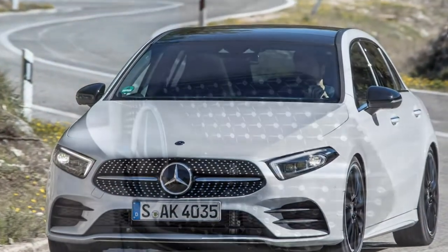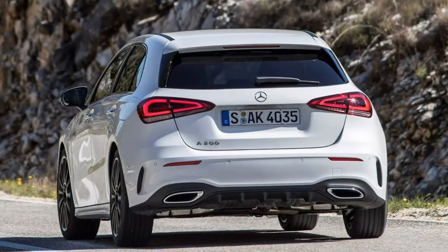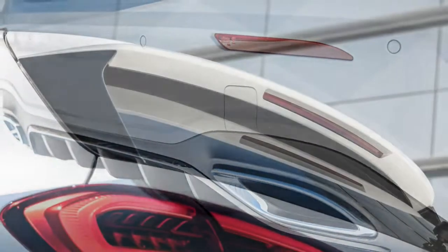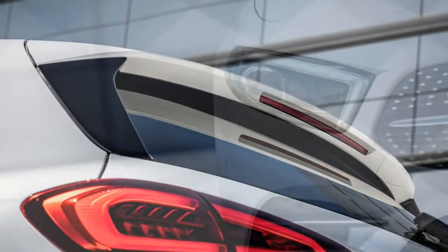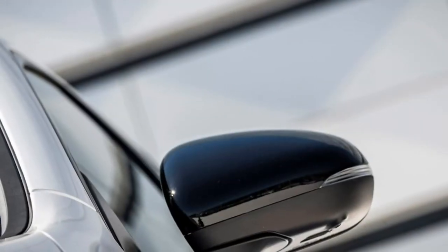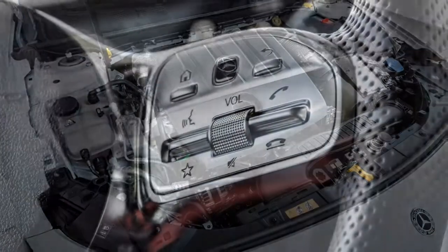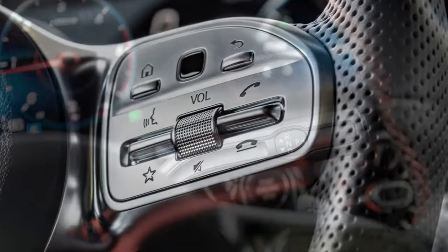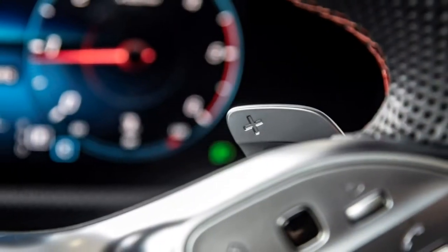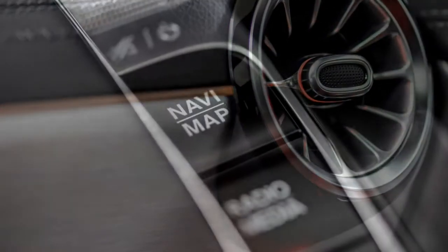Smartphone Connect package on Sport and AMG line trims. Apple CarPlay and Android Auto. Digital key for smartphone, allowing the driver to use their smartphone as a key. Wireless charging and connection via Bluetooth. Mercedes-Benz now offers a choice of 5 colors for the A-Class, made up of Polar White, Cosmos Black Metallic, Mountain Gray Metallic, Jupiter Red and Iridium Silver Metallic.